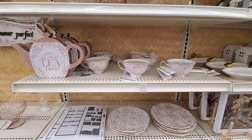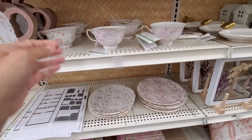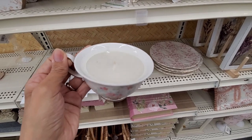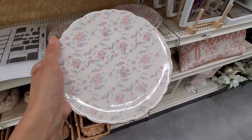I think this would make the perfect tea party. So precious. I love this pattern, like this tea candle here and the plates that are below. Love it. Love the colors.